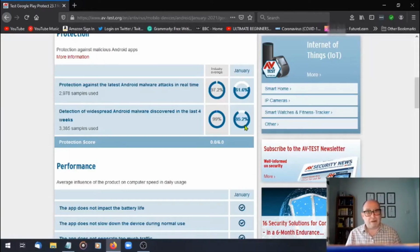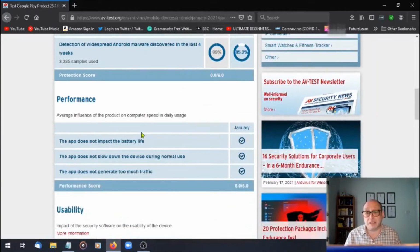Now you might think, with those figures, why even bother? Well, it's whether you look at it with the glass half full or half empty. Don't know about you, but I would want the maximum protection that I can afford. Down below this we have the performance. So this is how it affects you in real life.